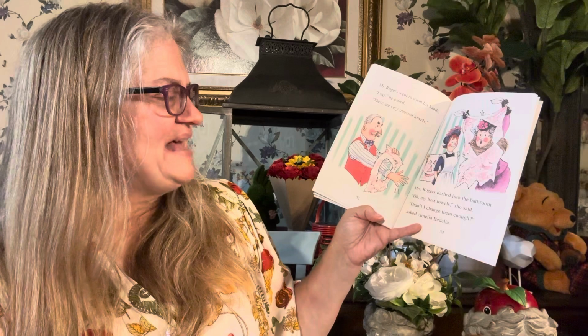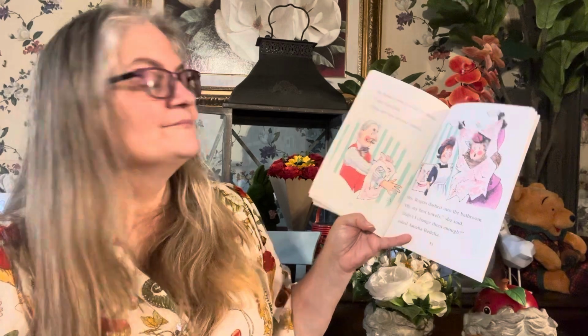Mr. Rogers went to wash his hands. "I say," he called, "these are very unusual towels." Mrs. Rogers dashed into the bathroom. "Oh, my best towels," she said. "Didn't I change them enough?" asked Amelia Bedelia.